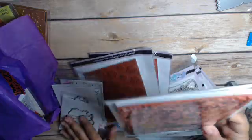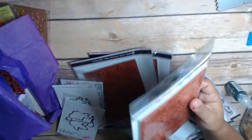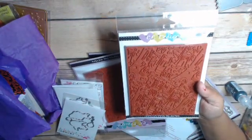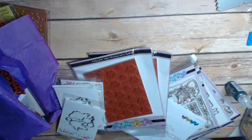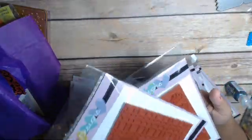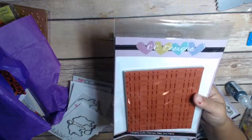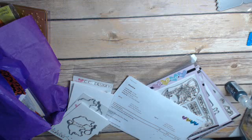Then I got a couple of background stamps. So this one is a Paris background stamp. It was normally $14, and it was on sale for $4.90. So I did pick that one up, as well as the plaid background stamp, which was also $4.90. So I got that.